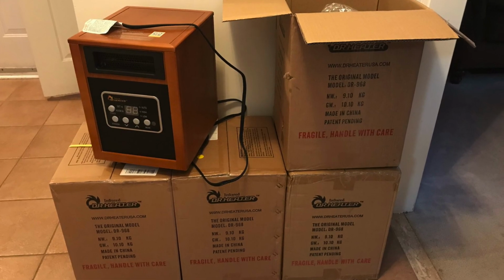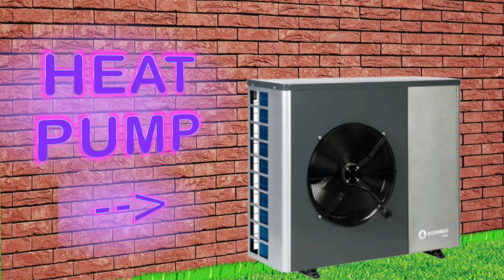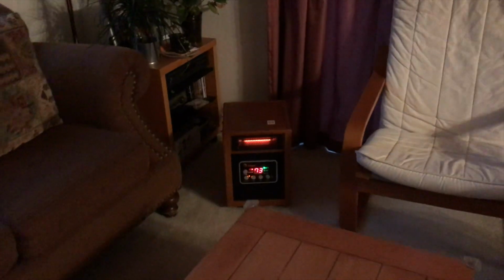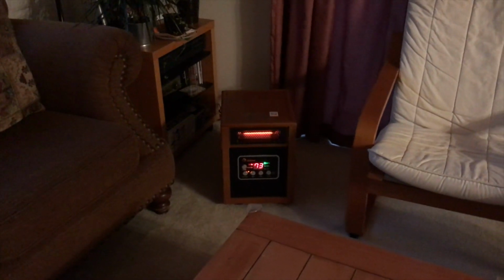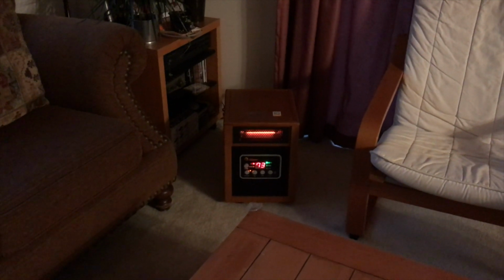Heating with electric heaters is, of course, just a stopgap measure until we get a heat pump installed in our house, but they sure do come in handy for raising the temperature of a given room without cranking up the furnace for the entire house.